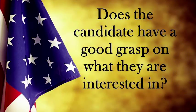So how do we look for folks that have the right job traits? When I got out of the military, I'm an Army vet, I spent a little bit of time trying to figure that out. I've had several companies since then, but what I look at is, does the candidate have a good grasp of what they want to do? Not what you're good at, but what you want to do.